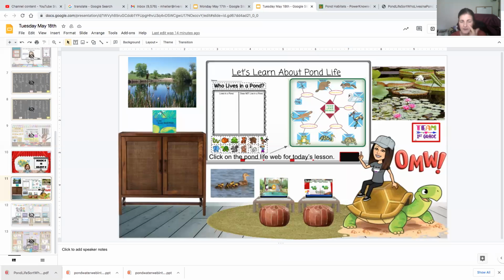So like I said, you're going to color these first. Mine are already colored. You are going to color yours. And then you cut out each animal and glue it where it belongs. So if it's an elephant, do elephants live in ponds? No, that's kind of silly. Elephants are not pond animals. So I would cut the elephant out and glue it over here. Does not live in a pond.